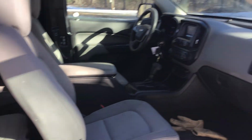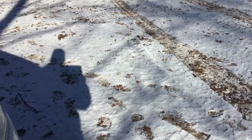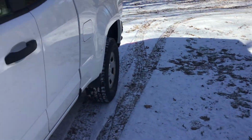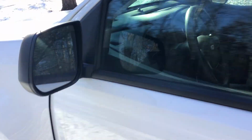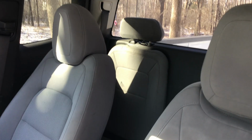You can see there is the back seat as mentioned. Not a whole lot of leg room in there, but some children can get in. A few marks on the seats, but all in all, looking quite presentable.